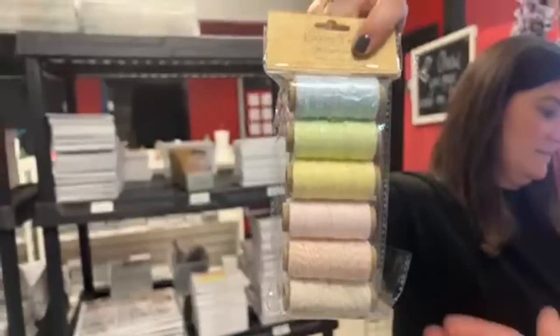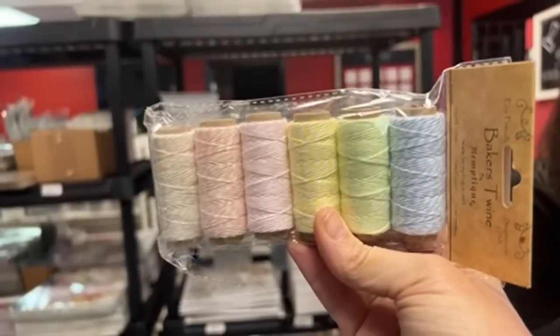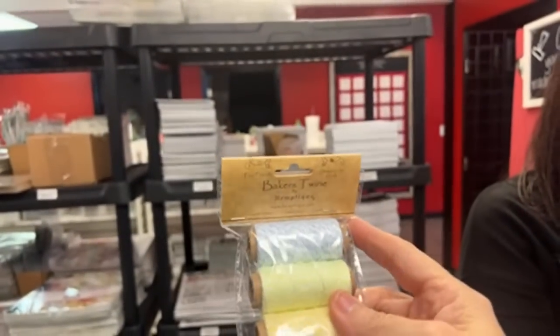This is brand new. We just got this and I love it so much. Look at these beautiful colors. Get ready for spring with these twines. Love it. 22% off. Love this.